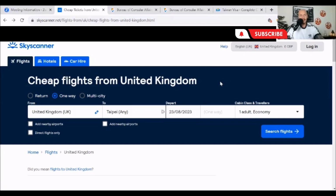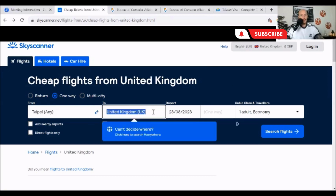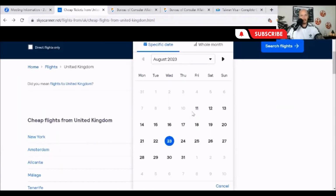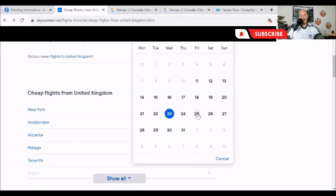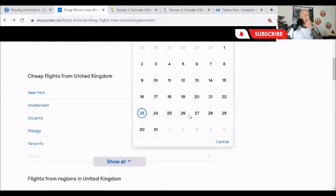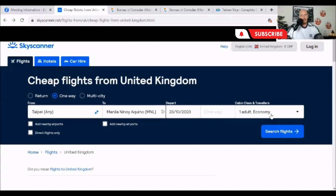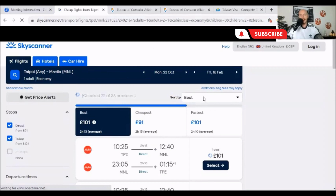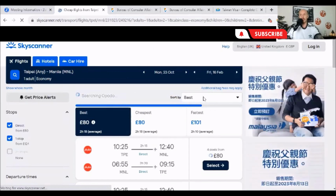Just to be sure, I would just get a ticket to, let's say, from Taipei to Manila, which is probably one of the cheapest onward countries which you can travel to. So for argument's sake, let's say August, September, October, let's say my 90 days is up and I would have to get an onward ticket to Manila from Taipei. Again, you can make it a return. A return ticket from Taipei to Manila, you're looking at £90, £100. So what's that? 124 US dollars.